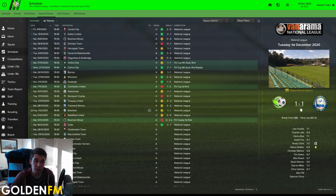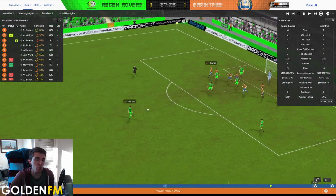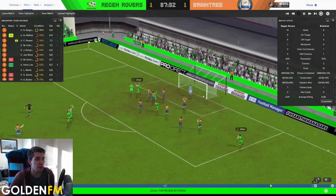Another draw, this time at home to Braintree Town. Disappointing because we scored in the 88th minute with Brady Chick, but they equalised in the 93rd minute. We were the better team, I would say, in this one. We didn't create any clear-cut chances, but we did create 3 half chances. And they're a team down with us in the bottom half of the table, so I would have hoped for a win. This is a brilliant header from Chick.